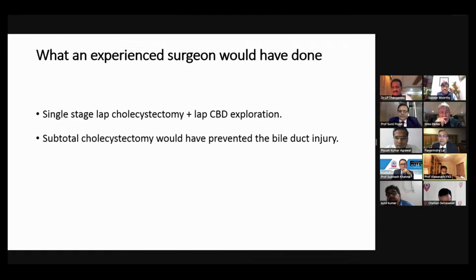So you'll hear about subtotal, but certainly I would not consider the first option. I would go for subtotal cholecystectomy. Here at our center, we have one of the largest experiences, nearly 450 plus single stage lap cholecystectomy with lap CBD exploration. And with the first ERCP, I think that is what we would have done at the first instance. Yes, of course, as you rightly said, subtotal is an absolutely viable option.